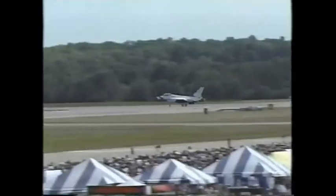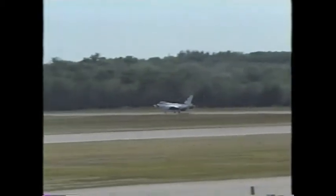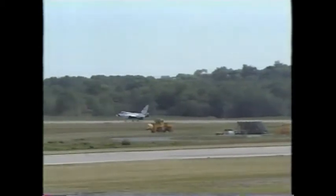Support and maintenance professionals who keep us flying. There are almost 140 people on the Thunderbird team. While only 8 of us fly, the heart of the team is that large group of people who don't fly. People of all ranks and skills.